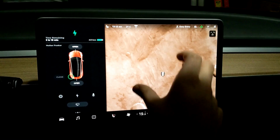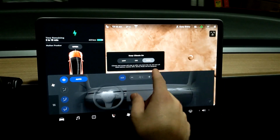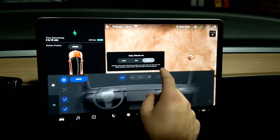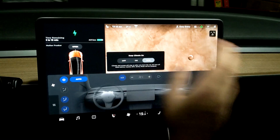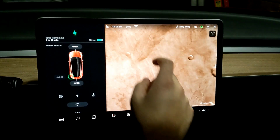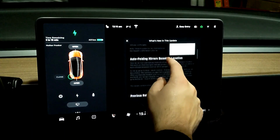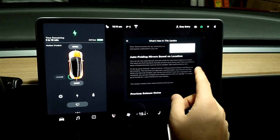So Sentry mode is actually in this update, and we're going to talk about that later on, but I'm going to turn it off for now because Sentry mode will be disabled if you have dog mode on. So you can't actually turn on Sentry mode if you have dog mode on, so make sure you shut that off. And then the next thing in the release notes is auto folding mirrors based off location.